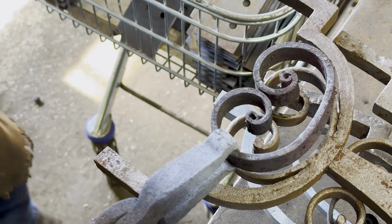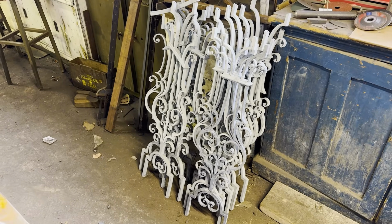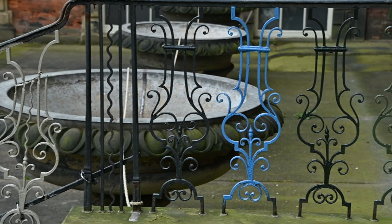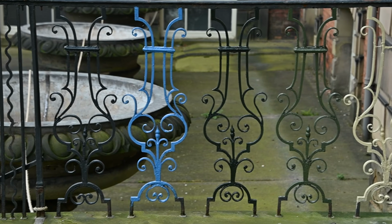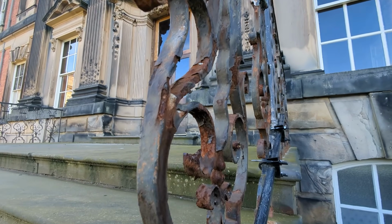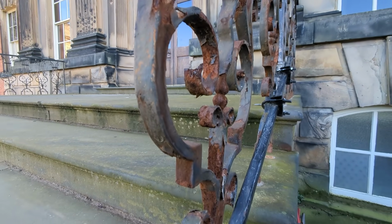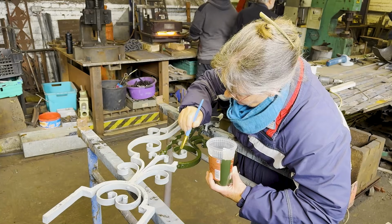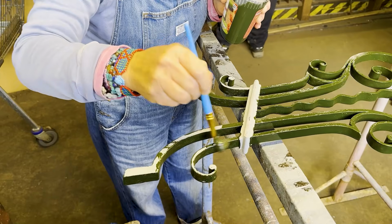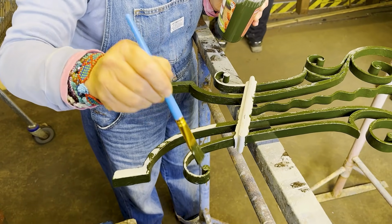Once we'd completed the repairs to the southern section, they were given an undercoat of paint at the forge workshop. We actually trialled a number of different paint colours for the finishing coat. The paint layers on the railings were in such poor condition that it wasn't possible to establish the colour of the paint that was originally used. We selected an elegant dark green colour to complete the look of the railings, and this was also applied in the forge workshop.